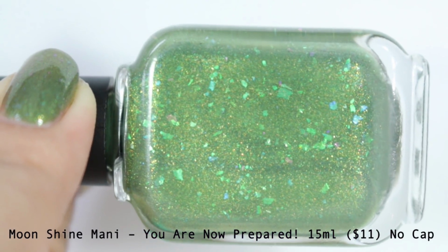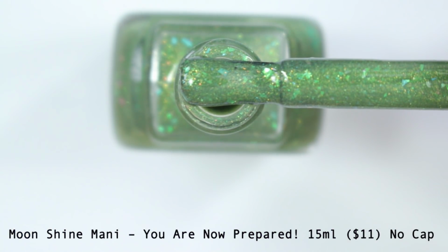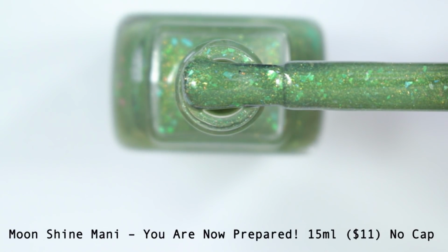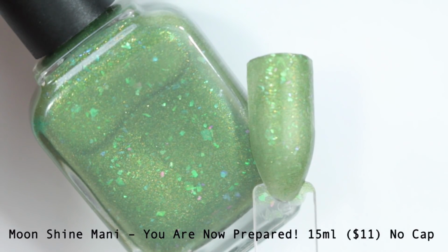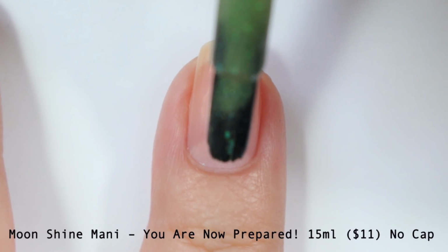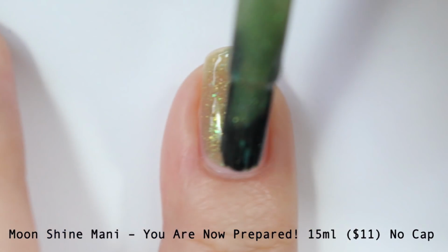But the thing that sticks out the most to me in this polish are the flakies. There are some iridescent flakies in here that really shift from a super citrusy lime green to a blue and teal. You see pops of gold in here as well. You'll see pops of magenta. There's just a lot of things happening inside this. There are so many elements and so many changing things inside this polish.